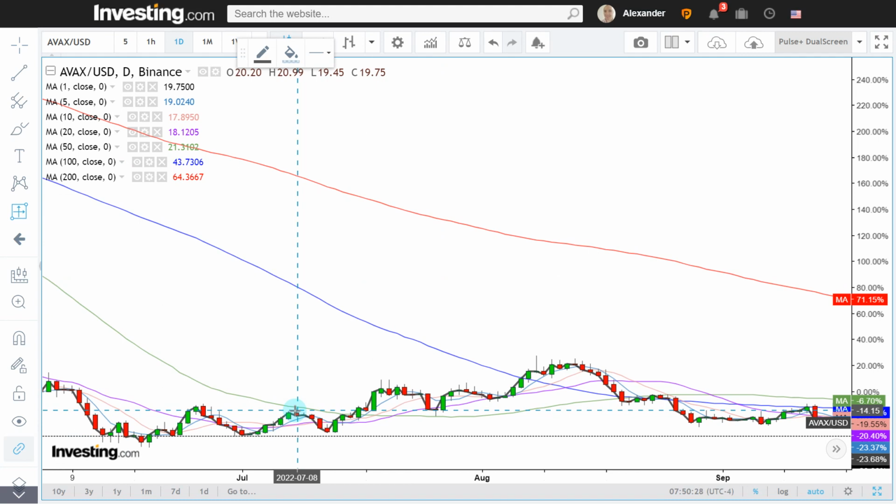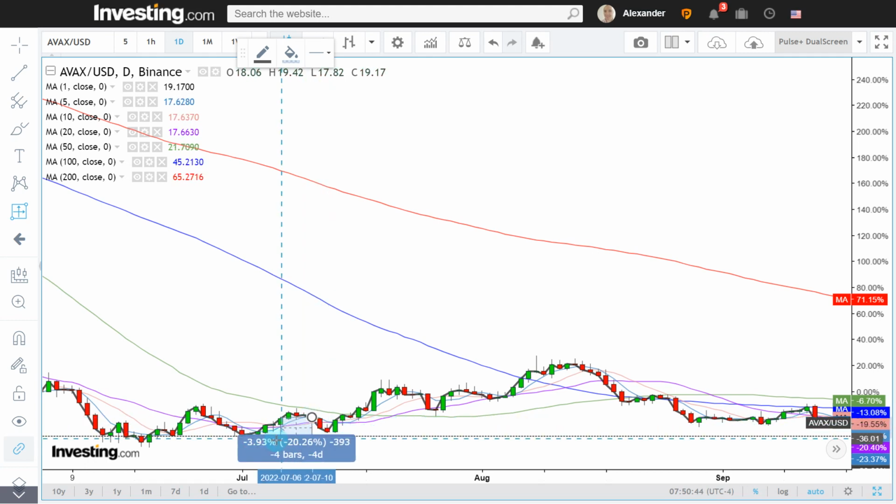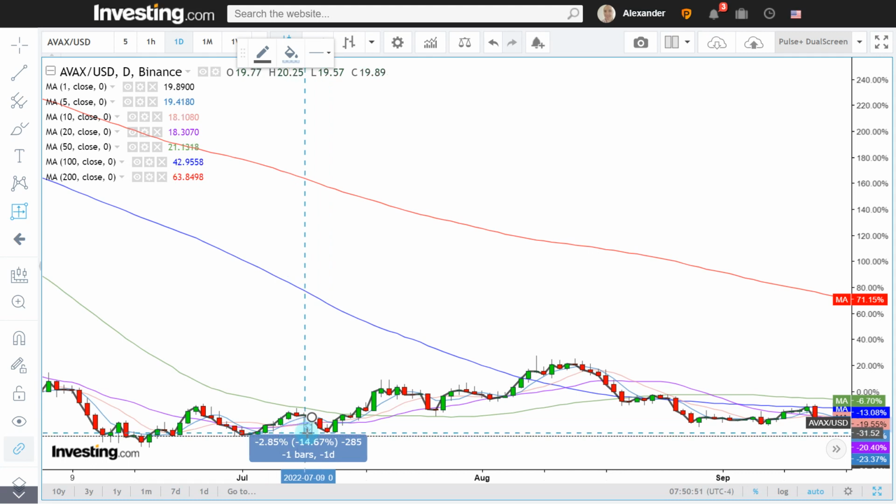So you had the 10th of July, 50 daily moving average resistance. So here is the 8th of July. We were up there and got rejected. So here is the 10th. Then we did go further down. So we did lose, approaching 15%. So as a short, it would have worked out.